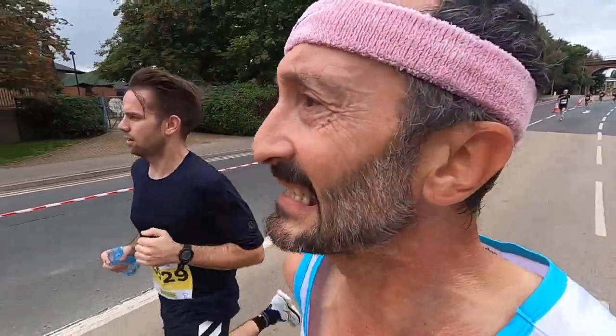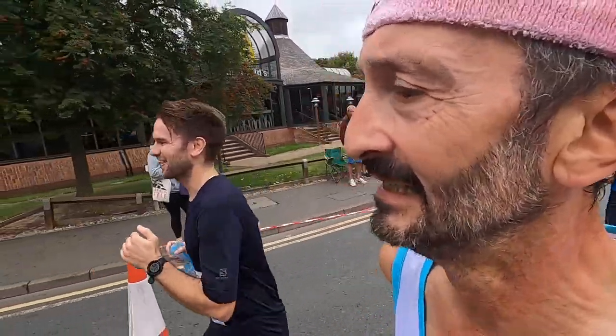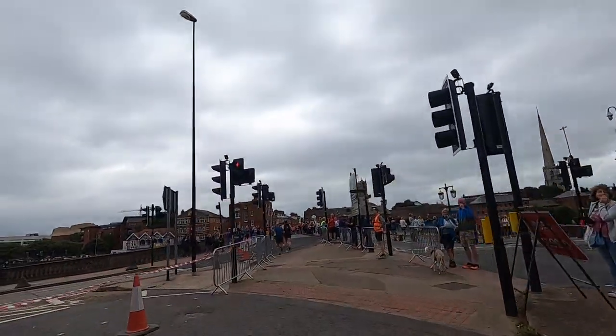Anyway, we're heading back into town and I've got Matt running with me. He's doing London Marathon as well. What a great guy, and he ran Chester last year. Super fast guy. I don't know about that. It's been very modest now. So yeah, heading back into town and for some crazy loops inside there. Just passing the cricket ground, heading into town and over the bridge.